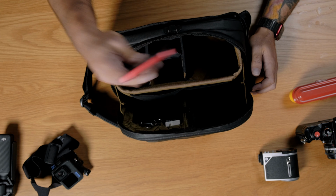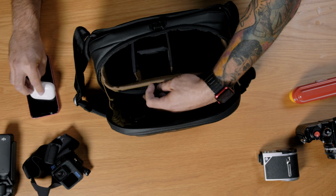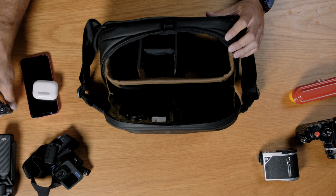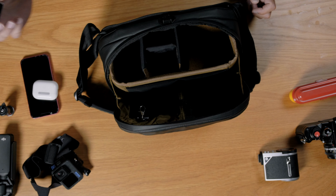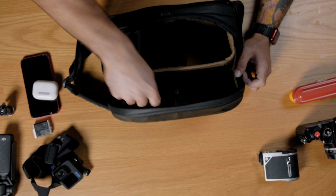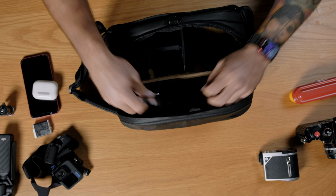Anything else that I bring, my phone, wallet, AirPods. This is to put the GoPro on the camera and get a camera point of view, extra batteries, car keys, and wallet. So it does have a lot of space, and you can bring pretty much almost everything that you need on a walk. This is again what I do on like an hour, 2-hour walk that I know I'm not gonna need anything else, and I can bring this with me.